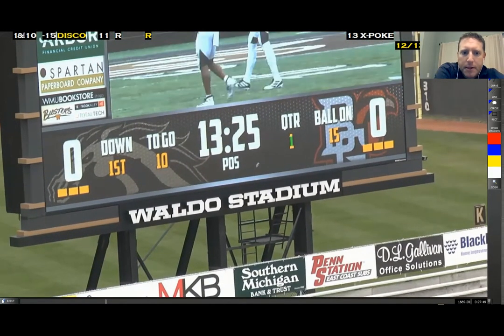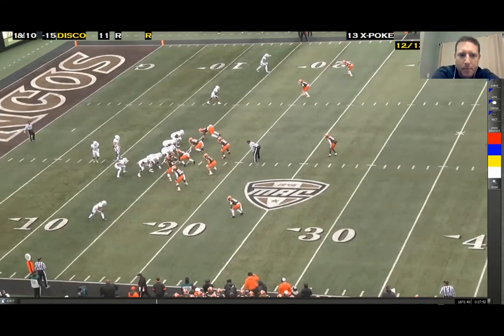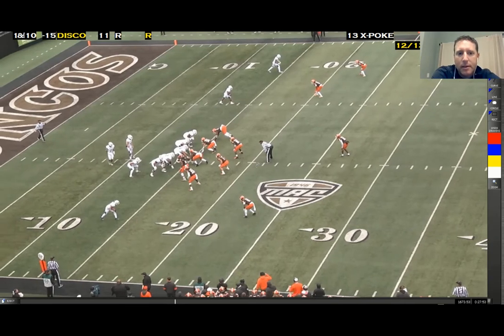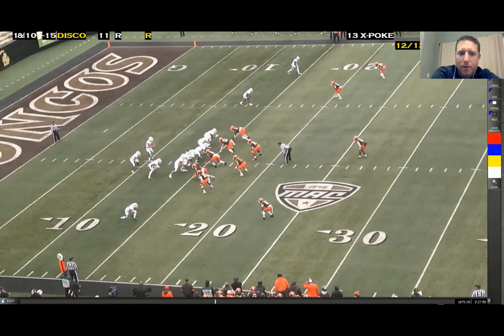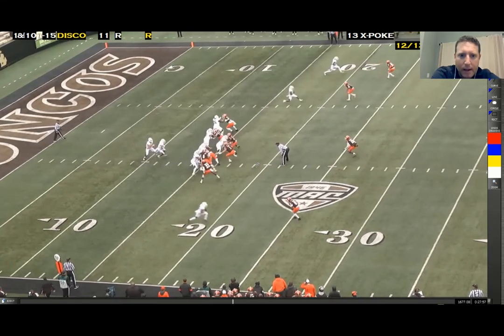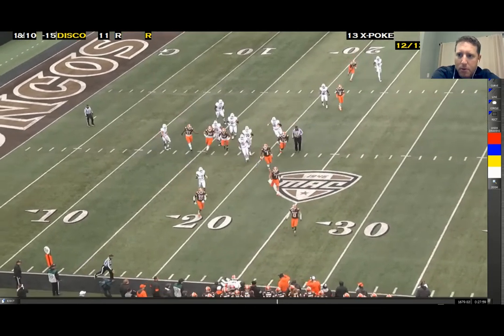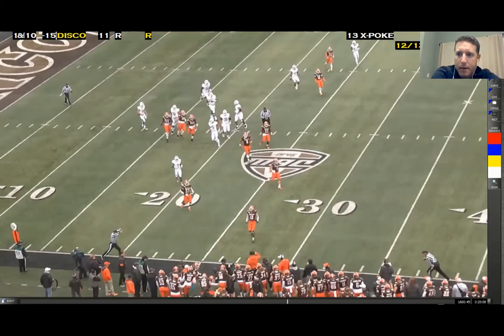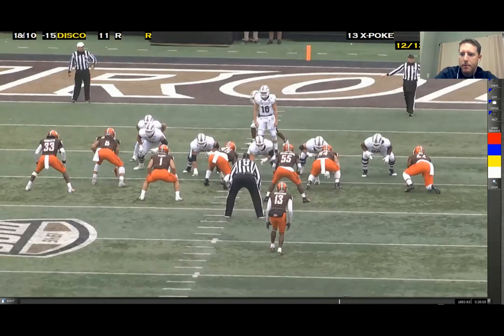All right, here it is again. You can see to the boundary that corner is heavy inside the numbers, and our receiver is lined up smack in the middle of them. So to expect our receiver to cross face is going to be hard. That's why we're going to get to this speed out right here and just take the easy 10 to 12 yard completion right there on the sideline. Obviously, you need to have a quarterback that can make all different types of throws, but it gives us an advantage to what we need to do.